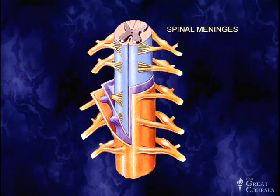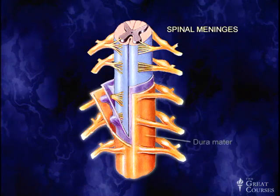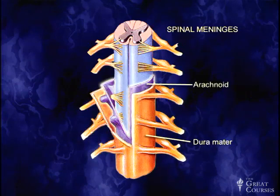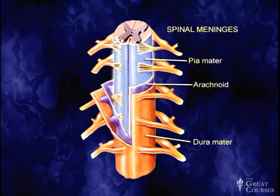Now, the coverings of the spinal column are very much like the brain. They extend from the brain, they're continuous with the brain, so there really is no change. We have the meninges, and again, the outer layer of the meninges is the dura mater, covering the spine here. You have an arachnoid, and then you have the pia mater, which, just as in the brain, is firmly attached to the cord itself.